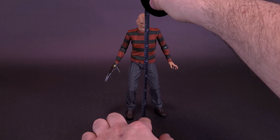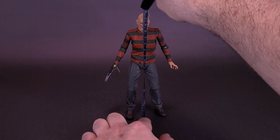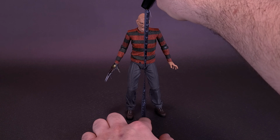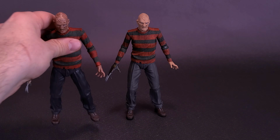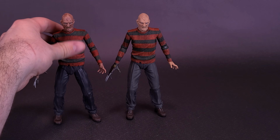In the meantime, Freddy Krueger stands 7 inches in height, or the figure is going to be about 17.5 centimeters tall. Taking a quick intermission to grab myself a throat lozenge, let's bring in some of the other figures for comparisons. Now, obviously, if we are going to be looking at the reissue Freddy Krueger here, it'd probably make the most sense to bring in the original Freddy's Revenge Freddy Krueger.